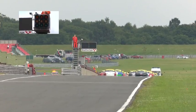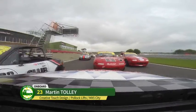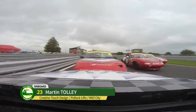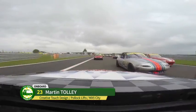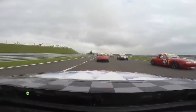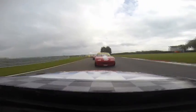Lights on for the last race of the weekend. Away we go. Who is going to deny Samuel Smith a hat-trick of wins? We are on board with Martin Tolley and Stuart Simmons looking to the outside line. So too is Brian Trott in 83, who switched to the outside. Charlie Birch in the red 94 is there as well, but it's a good start.